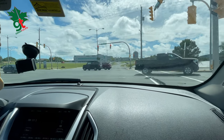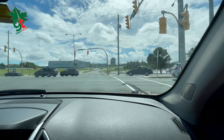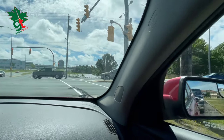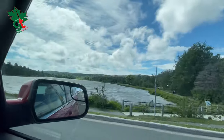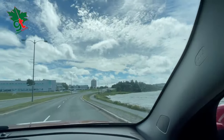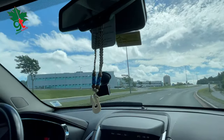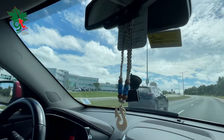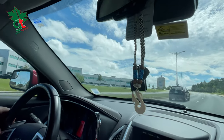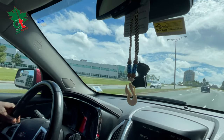I love how wide their roads are. I think it will be easy to drive on, very wide, not narrow at all. So I like that about St. John's, where Memorial University is. The ocean. Yeah, the ocean. It's beautiful. The water. Wait, this is an ocean. Really. Back to the sand. Okay, it's cool.